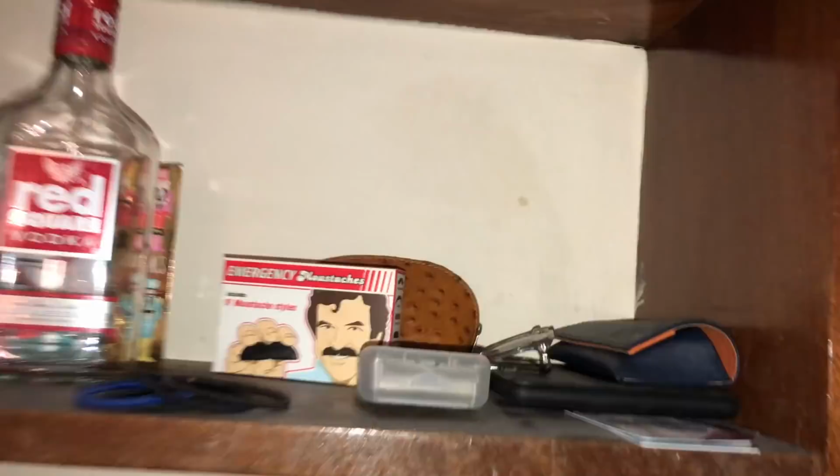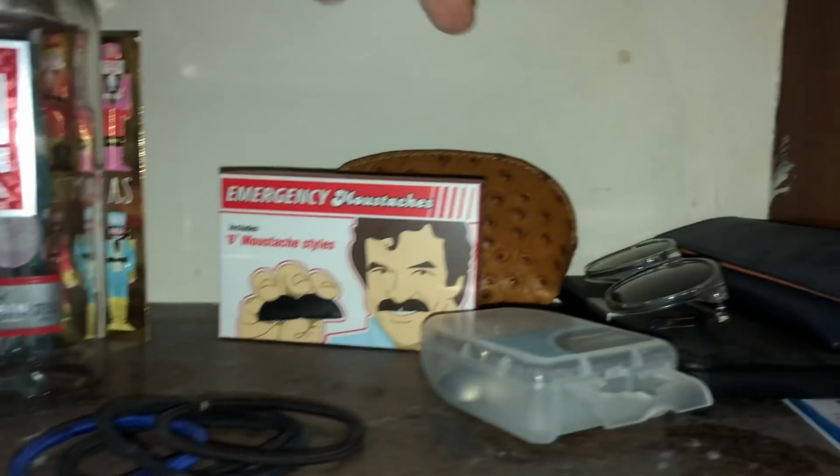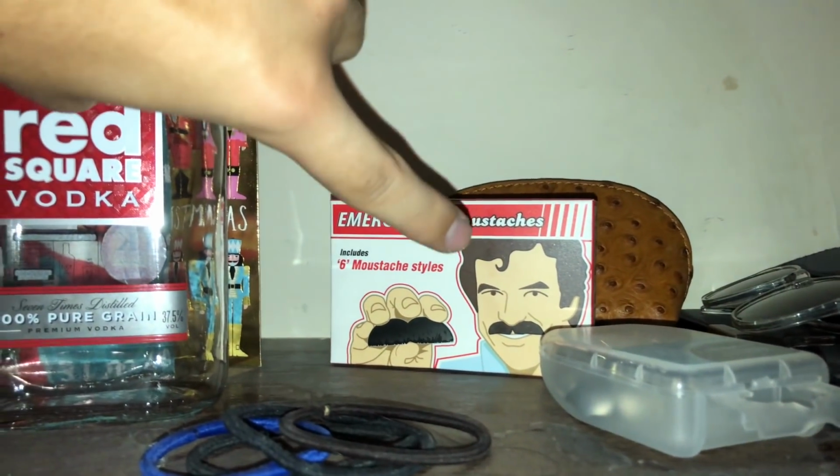Yeah, so that's that. Then here, I've got a sunglasses case and sunglasses. My Kindle, which I think is out of battery. Look how dusty this is. Ew. Whatever that is. Fake moustaches, which I got for Christmas. I haven't opened those yet, saving those for a special occasion. Don't know what it will be, but I'll have them.